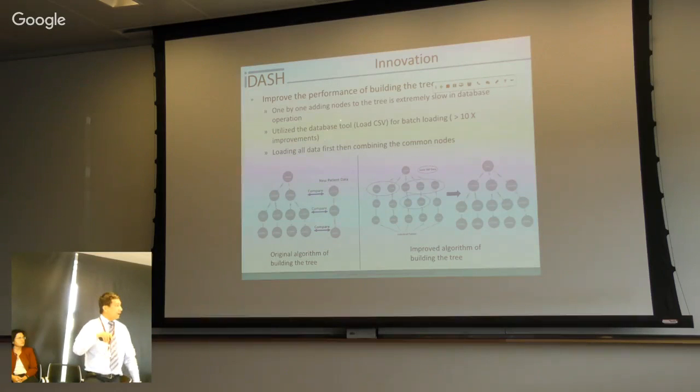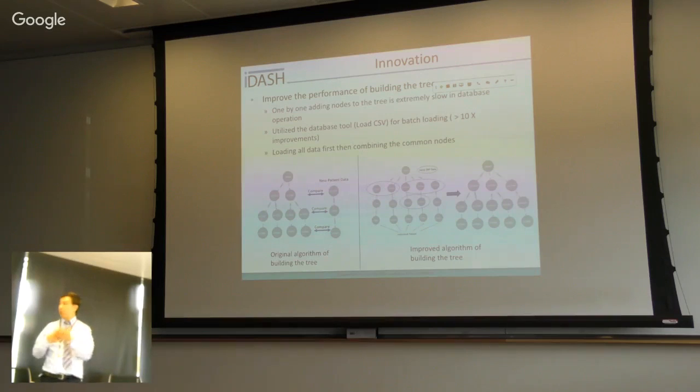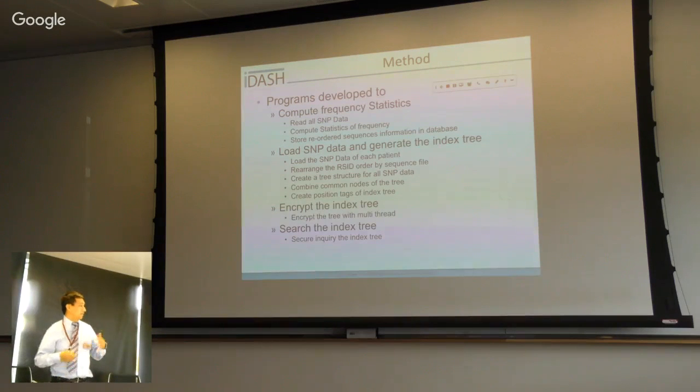All right, then we found another tool, the database tools. The native database tools are able to pump the data in batch, so they can improve the performance. So we changed the approach a little bit. We load all the data first, and then combine the similarity of the nodes. It's not a waste of time, but actually, as I'll show you later, you get 10 times the performance improvement.